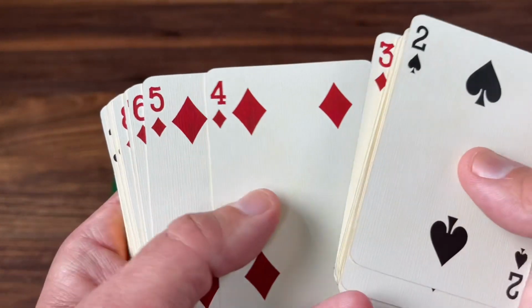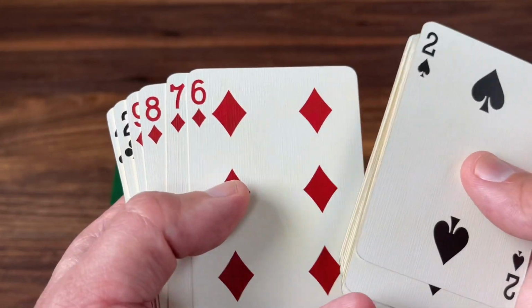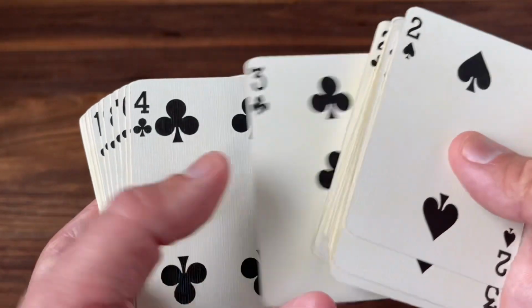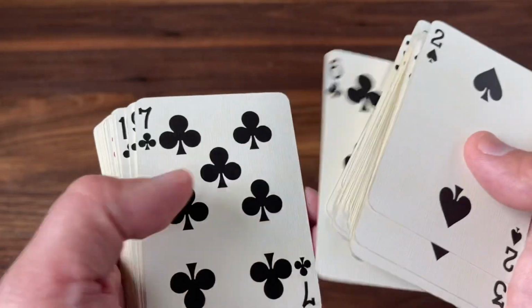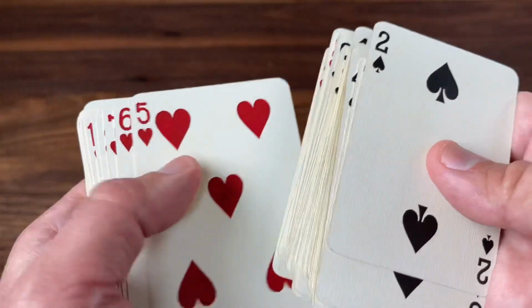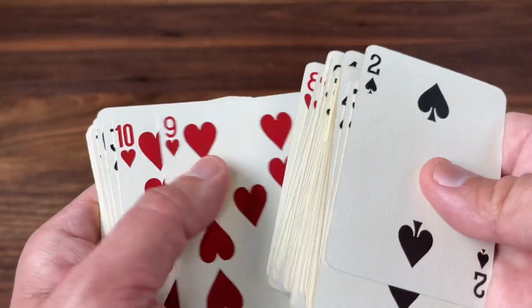So the reds are more of a deep crimson red with that extra texture. The blacks are just a regular true black, but otherwise pretty normal number cards. Keeps it a nice functional deck. And then into the hearts, and then we get to the courts.